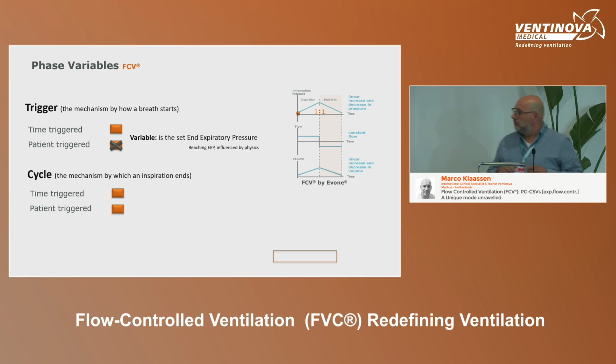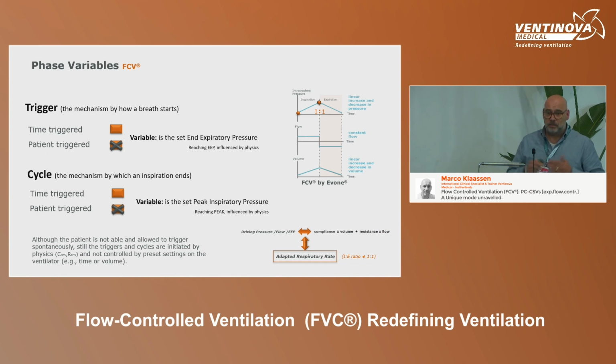So reaching EEP means you trigger to the inspiratory phase. Reaching peak, then you directly cycle to the expiratory phase. So it's not controlled by the ventilator by time or by volume, but fully on compliance and resistance, fully on physics of the patient. And now you directly understand why the EVONE can result in high frequencies and low tidal volumes. It's just a wrong adaptation to physics and driving pressure and flow. So the cycle is also patient triggered, not based on volume, not based on time.